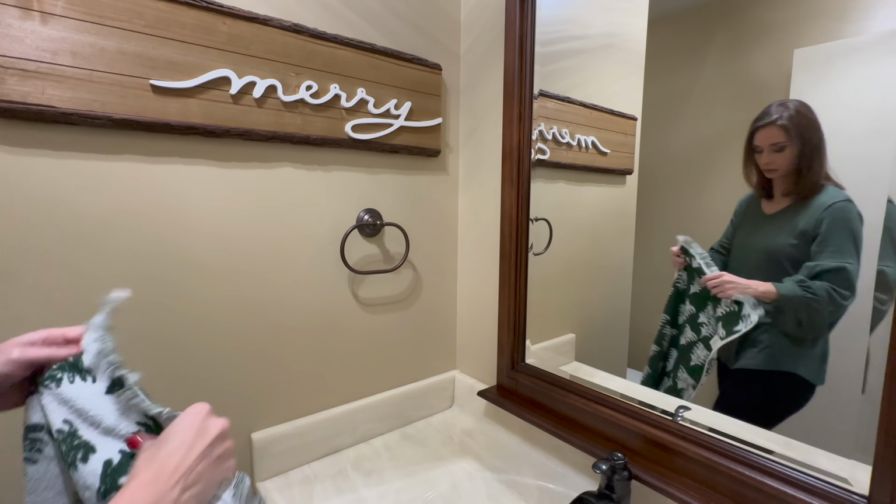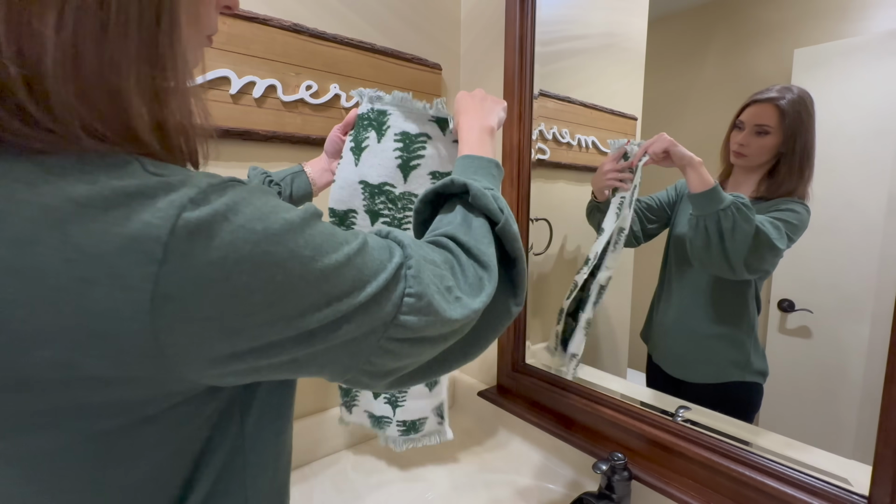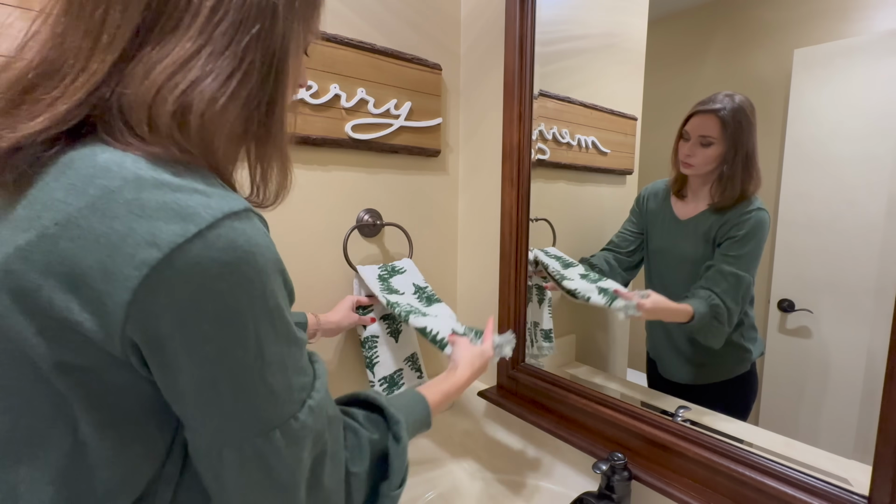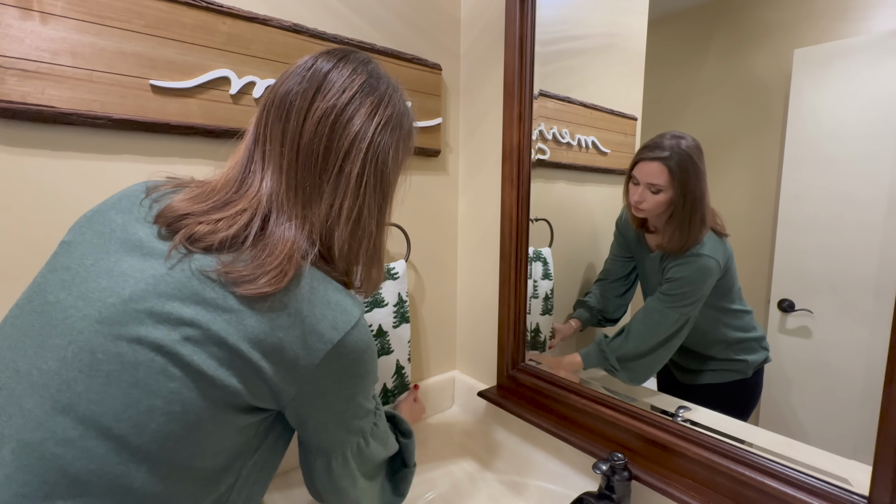A quick and easy way to add a seasonal touch to your bathroom is to change out your hand towels and hand soaps. Both items I'm adding here are from Target.